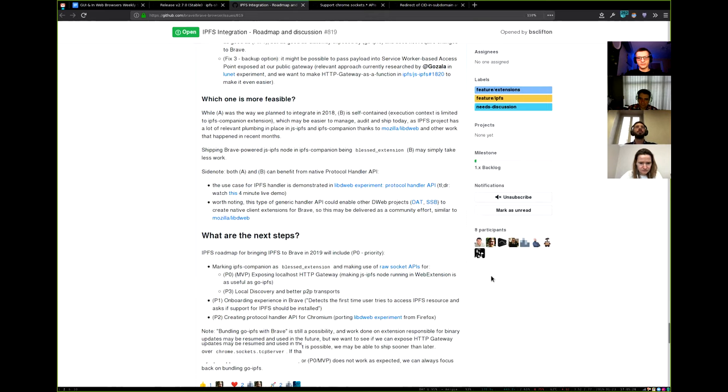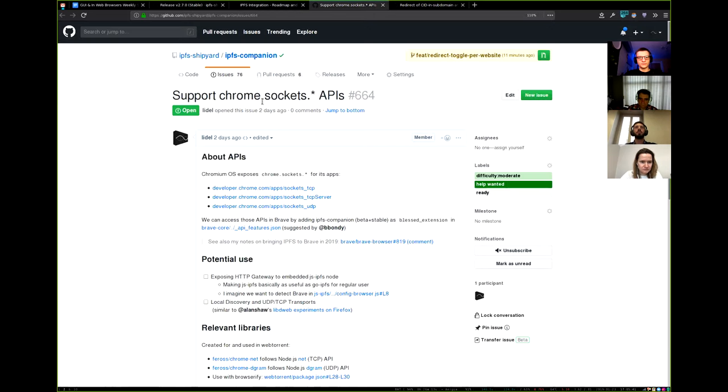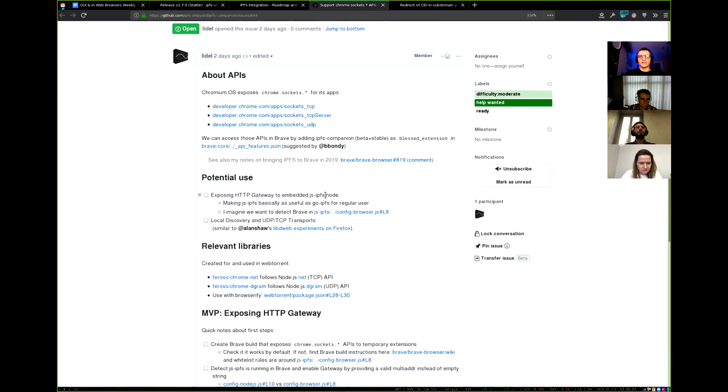It's sort of long, but I try to make a good case why JS IPFS may be ready, or at least may be ready at some point in 2018. And there's a related issue about those APIs hidden by default in Chromium, hidden by default in Google Chrome. But if we get a blessed extension status in Brave, we could gain access to those APIs and have things like exposing HTTP gateway in similar fashion to what Go IPFS does, and also do local discovery and TCP transport similarly to the web experiments we did in the past year, things like that.